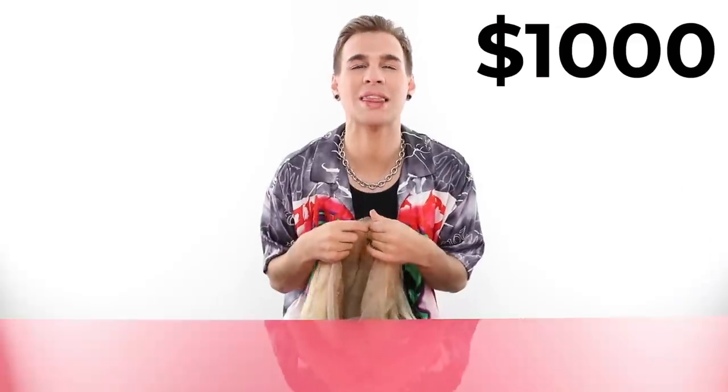Today, we're transforming this ratchet $100 wig into a beautiful, glamorous, red carpet ready $1,000 wig. You hear that? You're getting transformed today, honey.